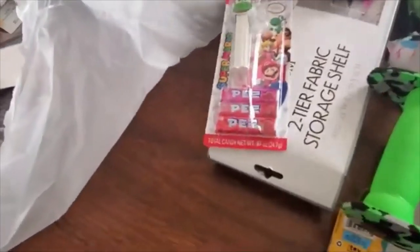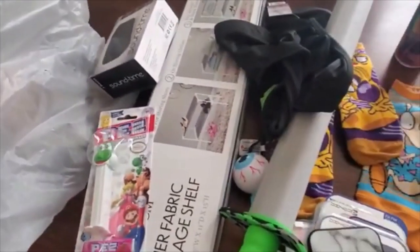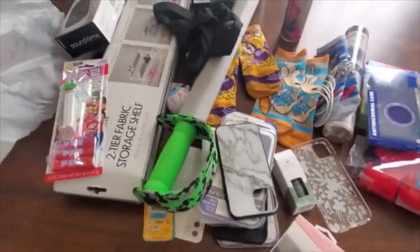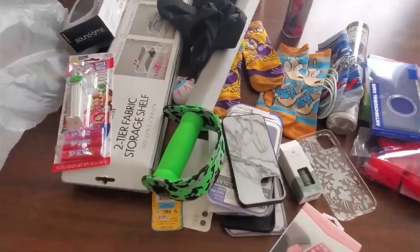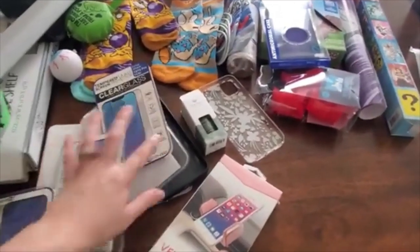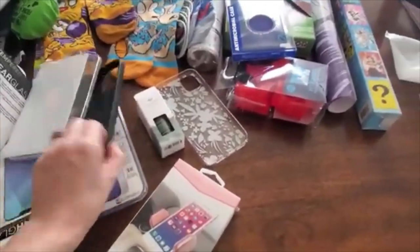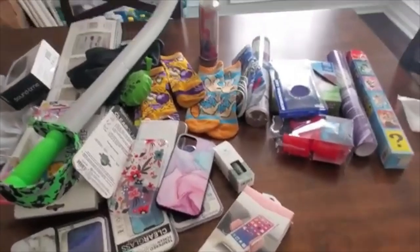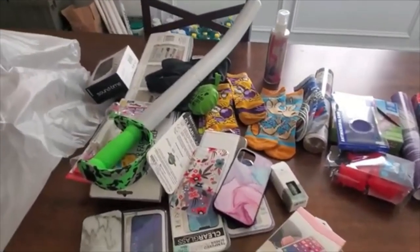Oh my gosh. Another one of these shelves, which I have. I found two of them in my last score at Five Below. This is so cool. All of these awesome phone cases. We've got phone cases and socks and, oh my gosh, awesome, awesome score from Five Below.